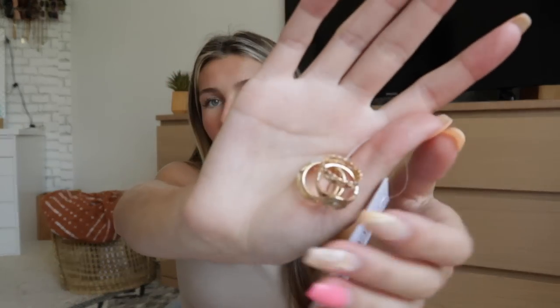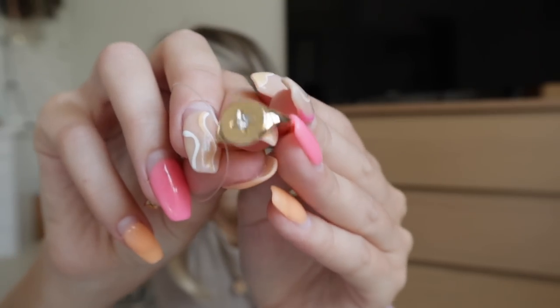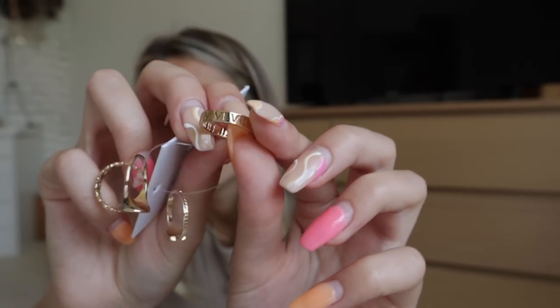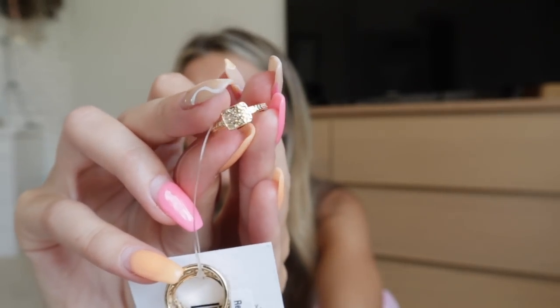And then I got a pack of rings. Princess Polly has so many cute rings. I'm literally not even kidding you. There's this flower one. I'm not exactly sure what this is. It kind of looks like a compass. And then there's this one. I don't know if you can read it. It just has a bunch of different Roman numeral numbers on there. And then the final one is just this adorable little, I don't know what that is, but super cute.